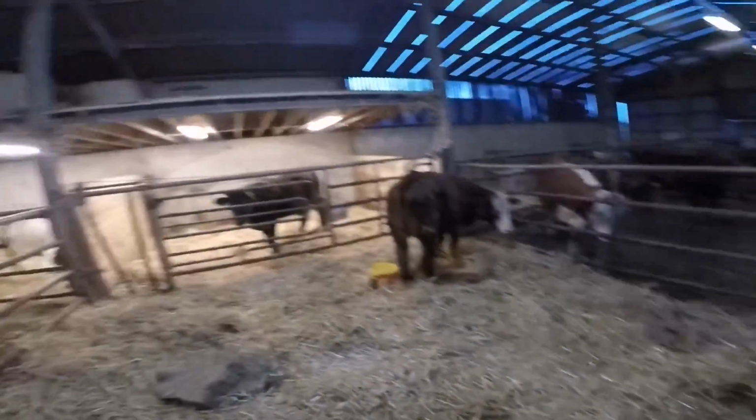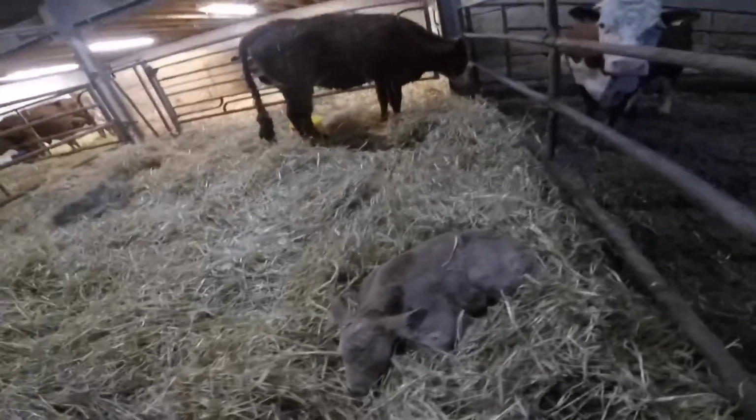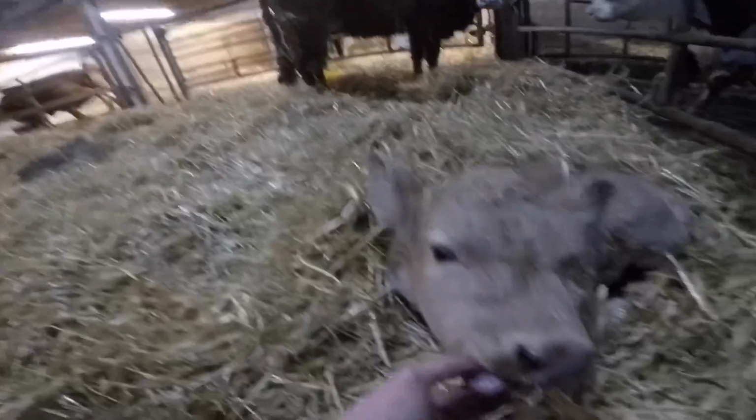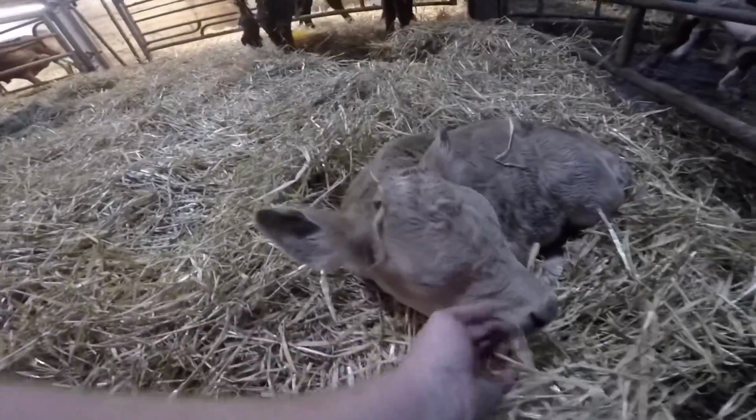Now the other calf, he's down here in the calving shed. This is another heifer, and he is an absolute monster of a calf, as you can see. Let's go check. His tongue was a little bit swollen earlier on, but it's more or less gone back to its normal size.